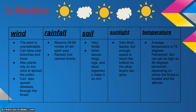The rainfall is 30 to 60 inches each year, and it is ranked number 2 in the rainiest biomes. The soil is very fertile. Fallen leaves, twigs, logs, and dead organisms make it so rich. Sunlight: very thick leaves, but enough space to reach the bottom and let the other layers grow. The average temperature is 75 degrees Fahrenheit, but can get as high as 86 degrees Fahrenheit, depending on where the forest is located and the altitude.